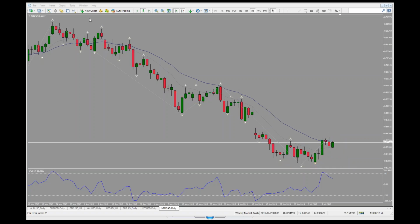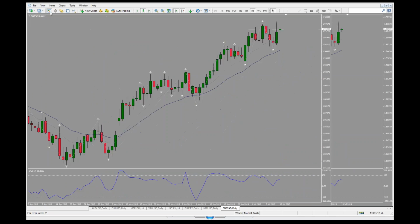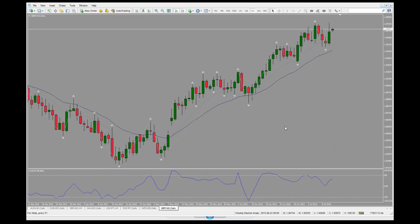GBP CAD. Someone's asked. Give me 1 second. GBP has been in a nice smooth trend. We just missed an opportunity over here that we didn't really get. So right now there's nothing on GBP CAD. Okay.